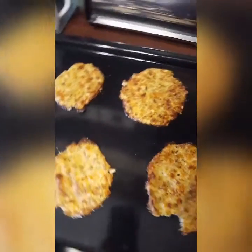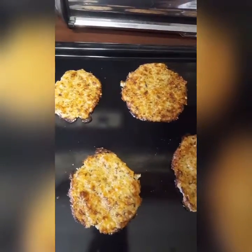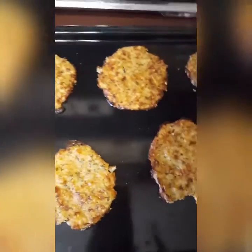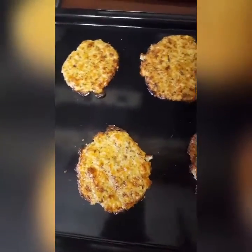But yeah, it was better, I guess, to use the sheet and just put some oil or butter on it. So, but I rescued some of them and I'm gonna put on toppings and gonna bake them and make them taste.